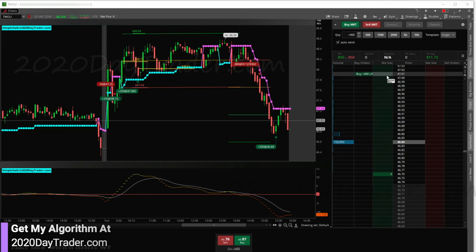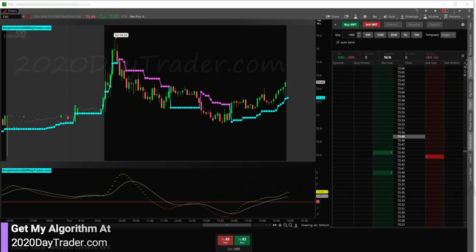So that's what we did with TWOU. We speed bumped it, reversed the trade, and recovered all that, turning it into a green day. Thank goodness, even though it's a tiny one, it's still green.